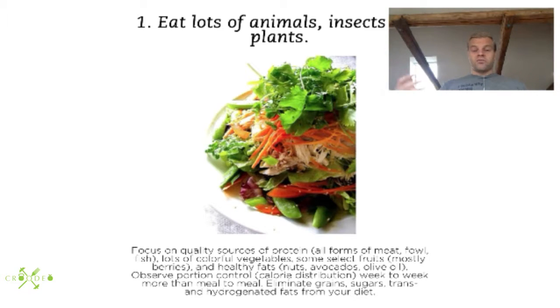So all forms of meat, fowl, and fish, very, very important, but focus on animals that have had a fantastic life, that have been living in nature and have had access to good, fantastic, rich foods. Back to the insects. So we're talking like chickens. They will get a lot healthier. You get a lot more omega-3 fatty acids when they eat bugs and stuff. Let's get back to the text.